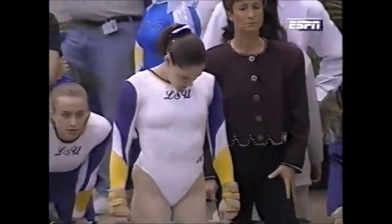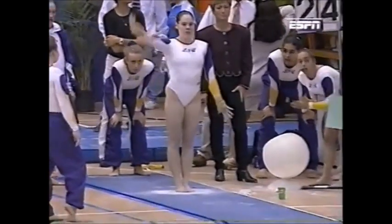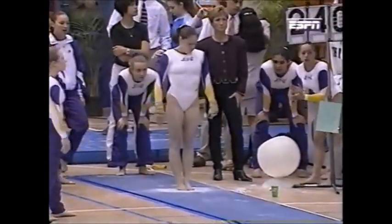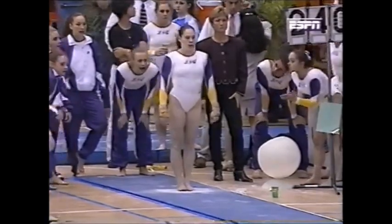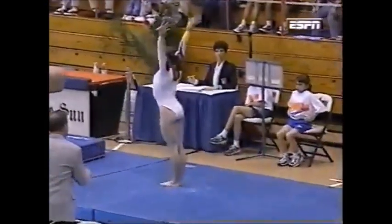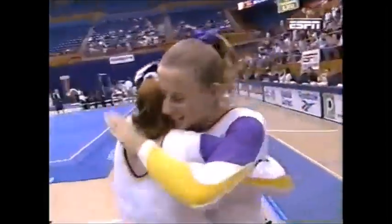Okay, this time I do believe she will perform the handspring front pike with a half twist, valued at a 10.0. Stephanie Hyatt, second vault. LSU could really use this. Good block. She executes it, and she makes it around to her feet. Pretty good. Pretty good for Stephanie. Good job.